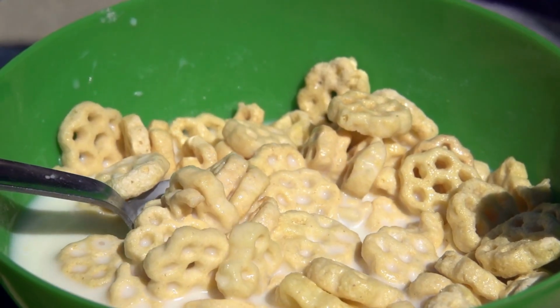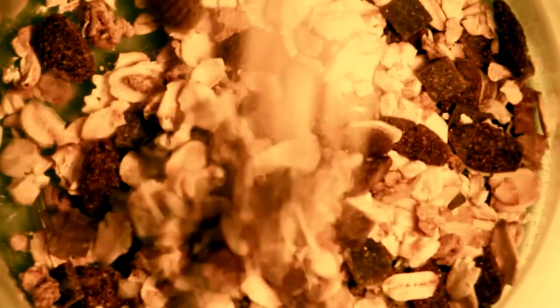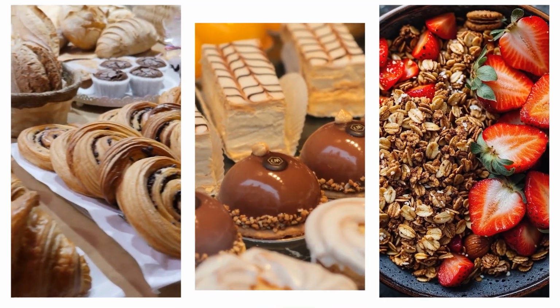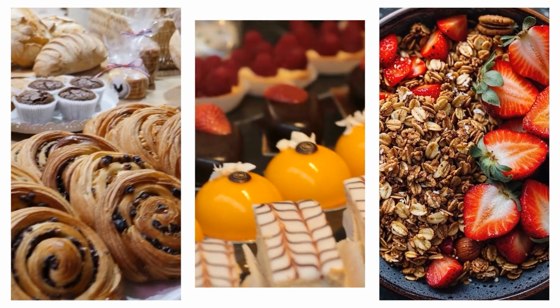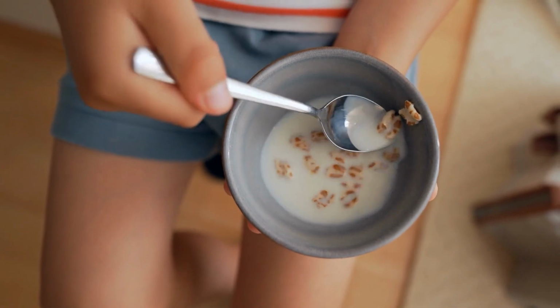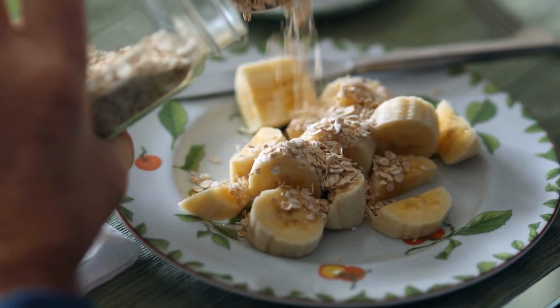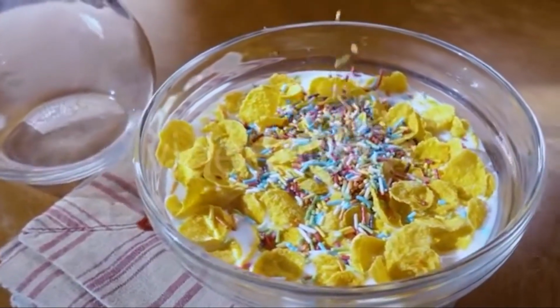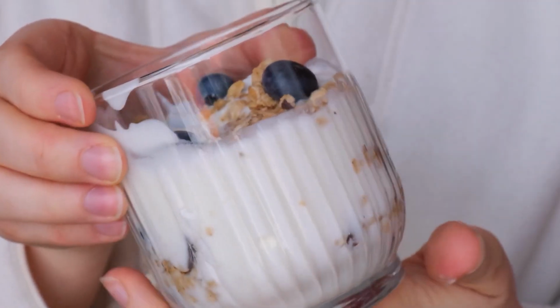Studies show that eating sugary cereals in the morning can make you feel tired and make you crave more sugary foods throughout the day. You might think that sweet pastries, pancakes, or sugary cereal will fill you up, but they can actually make you hungrier. Eating a breakfast high in sugar makes your body store it as fat very quickly. This means you might feel tired and want to eat more sugary snacks later on.